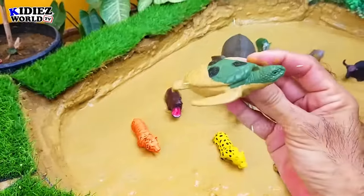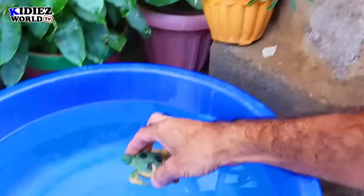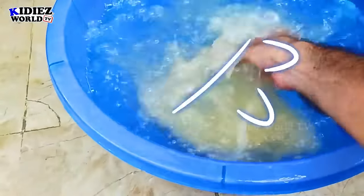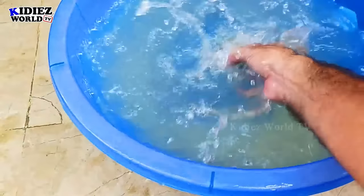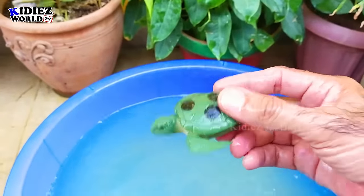Turtle is basically a land animal. They also live in sea. They can swim fast, but when they are on land, they walk real slow. Turtle has a very hard shell on its back. Turtle.